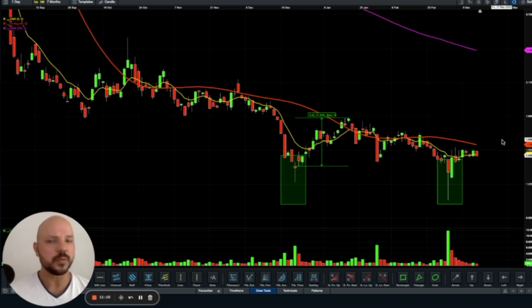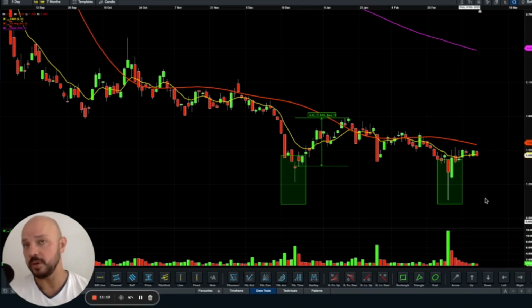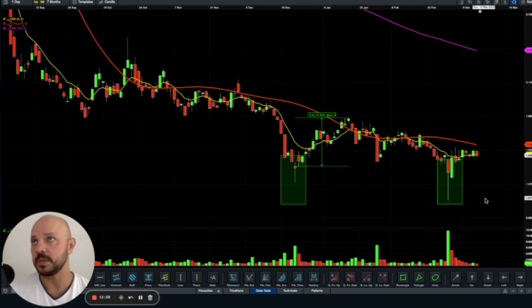I love reversals. Reversals tend to work most of the time, especially when our reversals come with this very strong sort of volume. Okay, this is my thoughts on PointsBet, ASX code PBH.